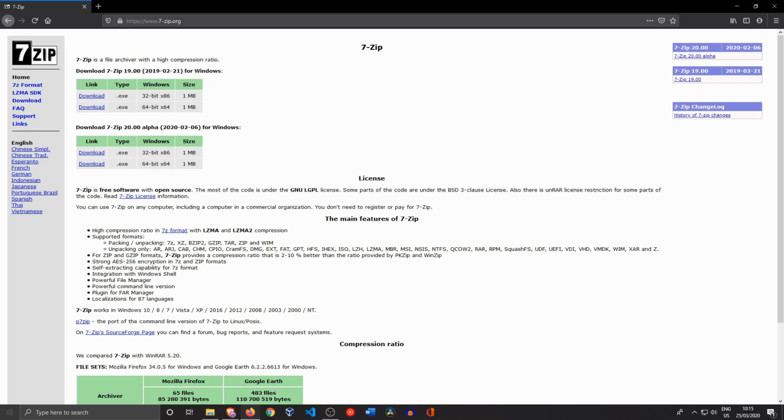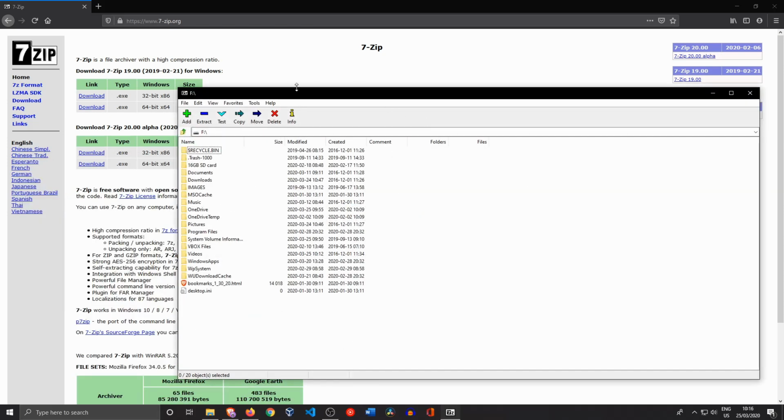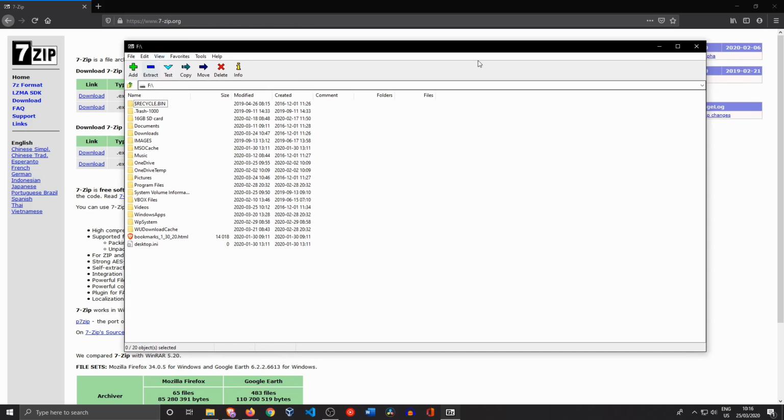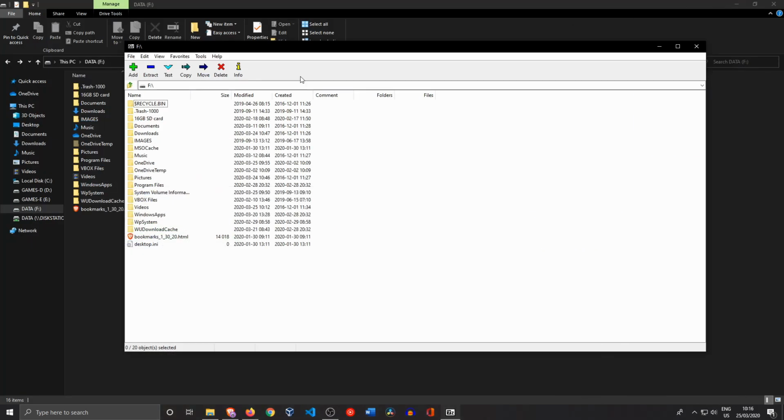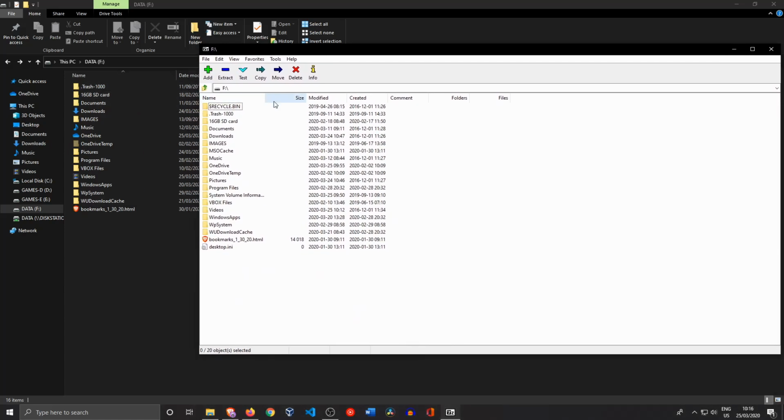I already did this and it's installed right now, so if I type in 7, I will find the 7-zip File Manager, and let's go ahead and open it up. Right now I am in my F drive, and over here I'm also in my F drive. What I want to encrypt is this 16GB SD card folder over here. So let's select the 16GB SD card and add that to our archive.